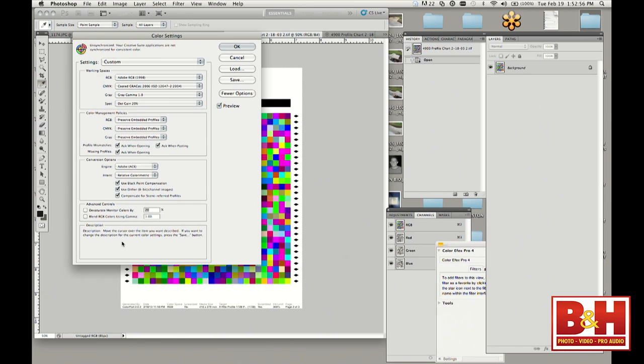The biggest thing with this window is your color management policies. I want Photoshop to always tell me what it's doing, which is why I have Preserve Embedded Profiles checked for everything, and then the three checkboxes underneath: profile mismatch when opening, when pasting, and missing profiles, ask when opening. If it doesn't exist, Photoshop's gonna ask you. Without these things checked, Photoshop's basically gonna do whatever it wants.